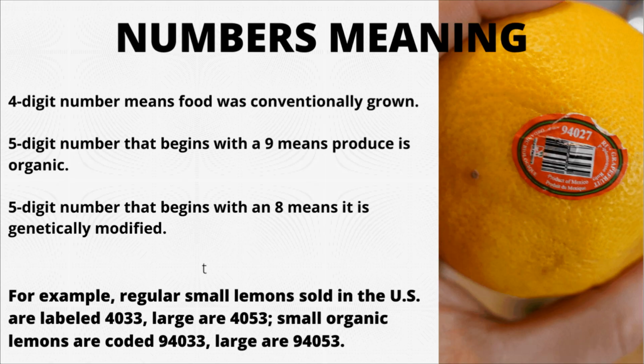Because we are going to use and digest the skin of the fruit, we need the cleanest possible fruit out there. That is why I recommend organic grapefruit and lemon. Numbers meaning: a 4-digit number means food was conventionally grown. A 5-digit number that begins with a 9 means produce is organic. A 5-digit number that begins with an 8 means it is genetically modified.